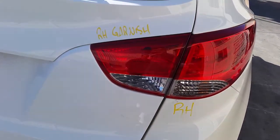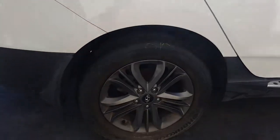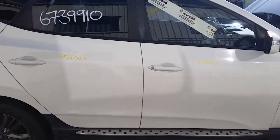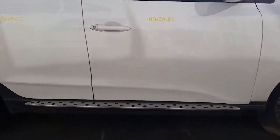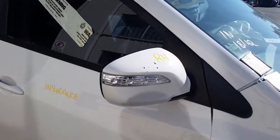Right hand tail light. Right hand tailgate garnish. Right rear 17-inch factory alloy mag with a good tyre. Both right hand doors appear to have no damage. Right hand sill skirt in good condition. Right power door mirror.